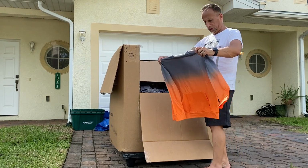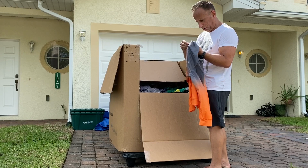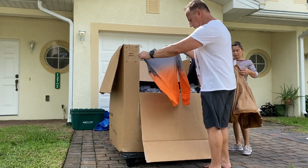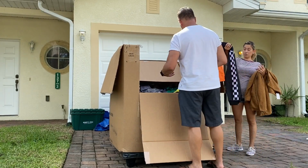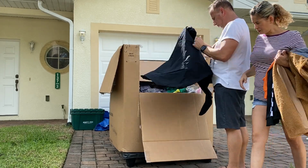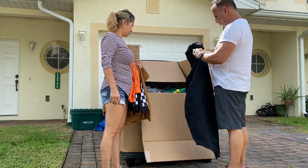This is not tie-dye, but kind of like a fade into different colors. I guess it's for a child, I'm not sure. Let's see. It's a sweater, orange, upright kangaroo pocket sweater. XL, new with tags, Ballet du Jour Paris.